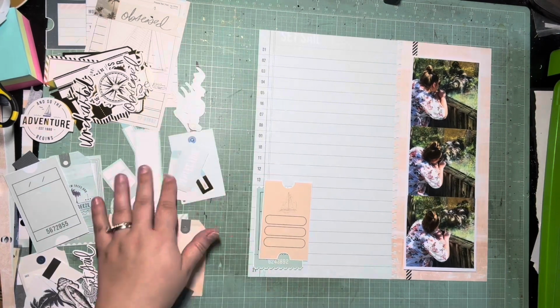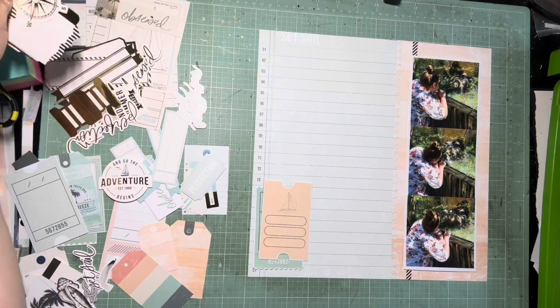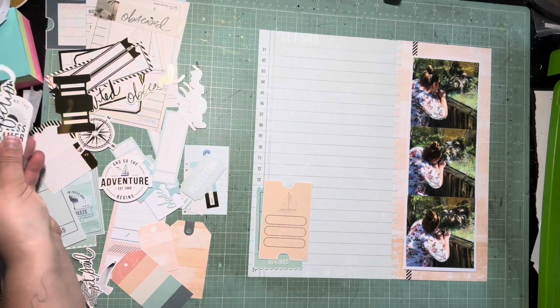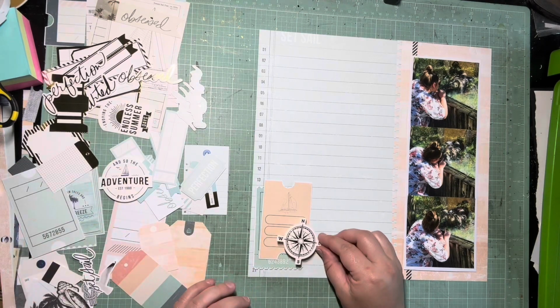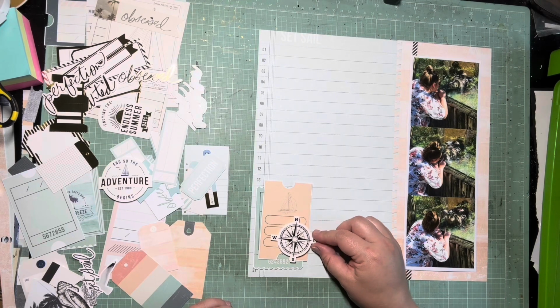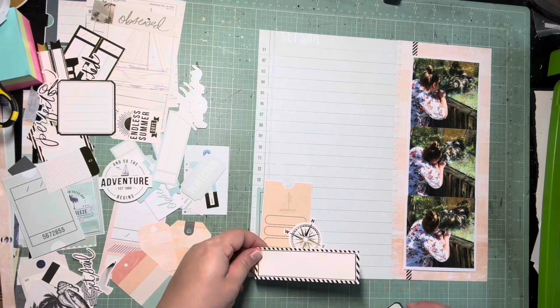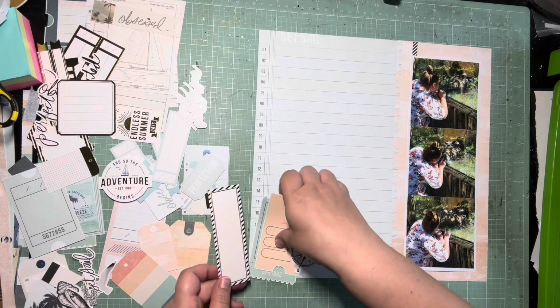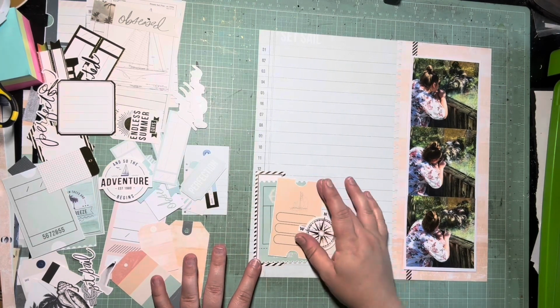I did my notebook edge punch on the side of the orange. You guys saw me measure twice and then still cut that orange piece too small, so I had to go back and cut another inch to give me the orange mat that I wanted. I just covered the seam in some black and white washi that I'm going to have to make sure I use around the page so it doesn't look like a mistake. But for this first page, I really just wanted to have a cool little cluster in this lower left-hand corner.